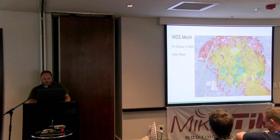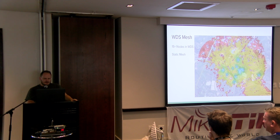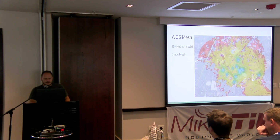In this example here, you can see we've got about 15 nodes in WDS, and we have to configure them in a static partial mesh because a full mesh just wouldn't work. There are too many nodes, and if they all just connect to each other, some of the signals will be very poor and it'll just create chaos. So we have to create a partial mesh out of the WDS.